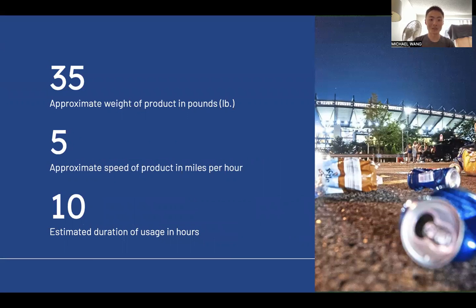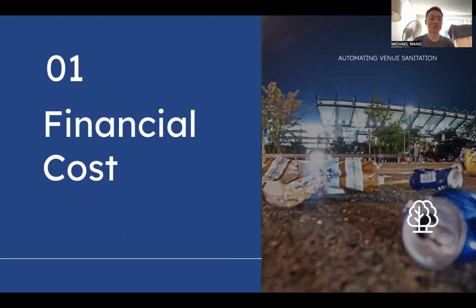The approximate weight of our product will be about 35 pounds, and it can move at 5 miles per hour. The battery chosen has about 10 hours of usage, which is enough for a full night of cleaning, which is the intended use.